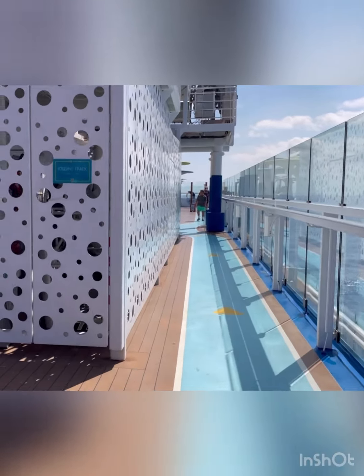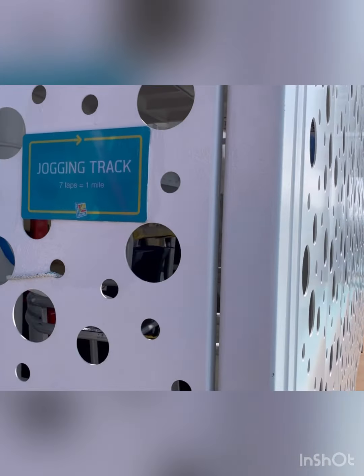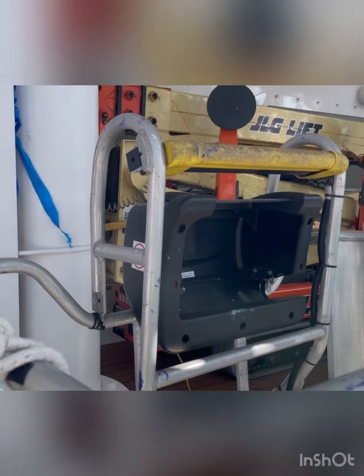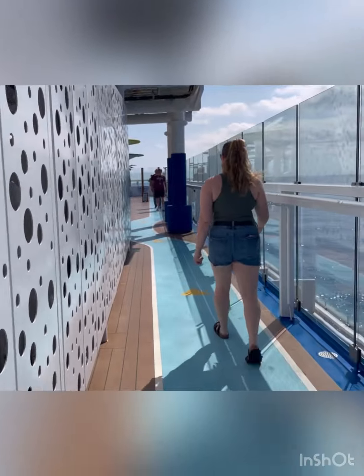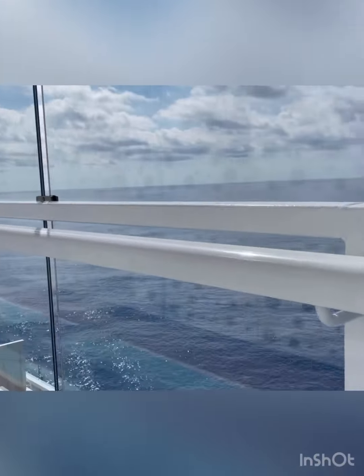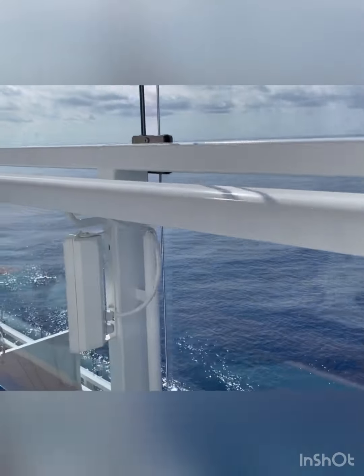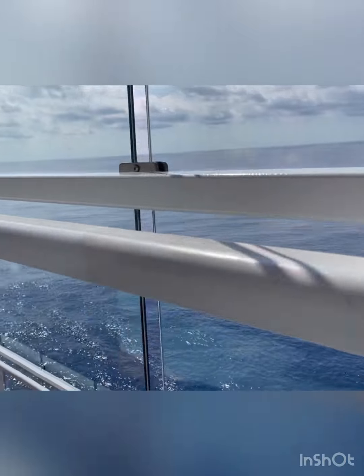This is also the jogging track. It does say that 7 laps right here equals 1 mile. And it does look like they have more Bolt stuff in there. That's kind of cool. But yeah, we're gonna come on around here past the jogging track. As you can see, the water is moving backwards, so we are definitely heading aft to the ship.